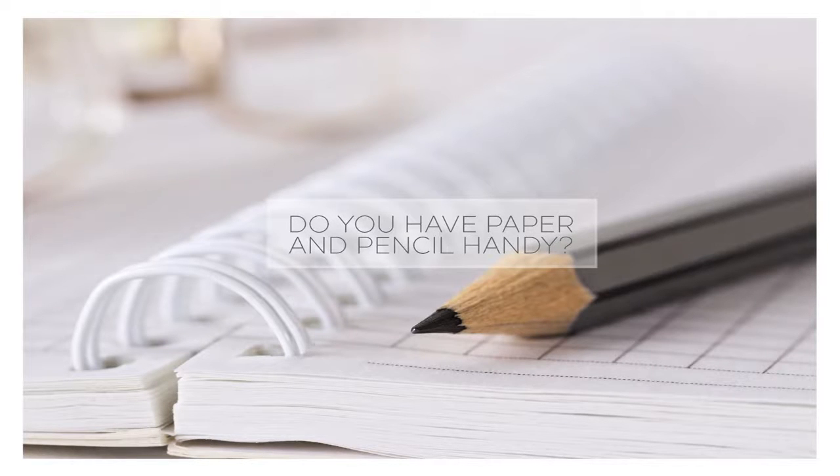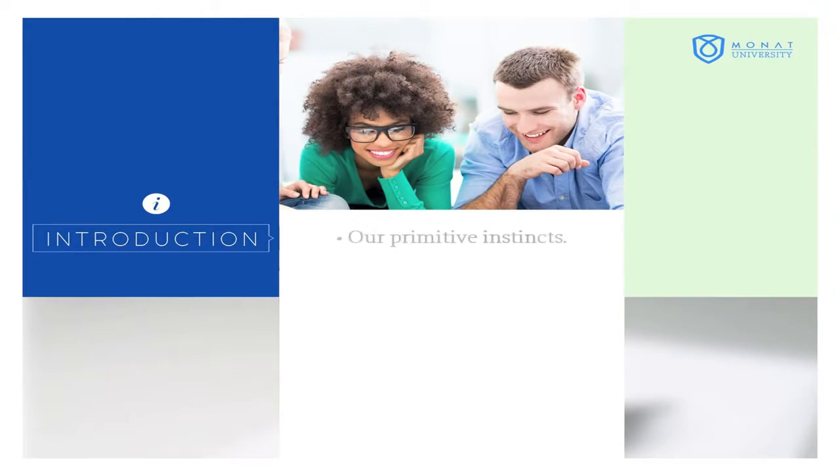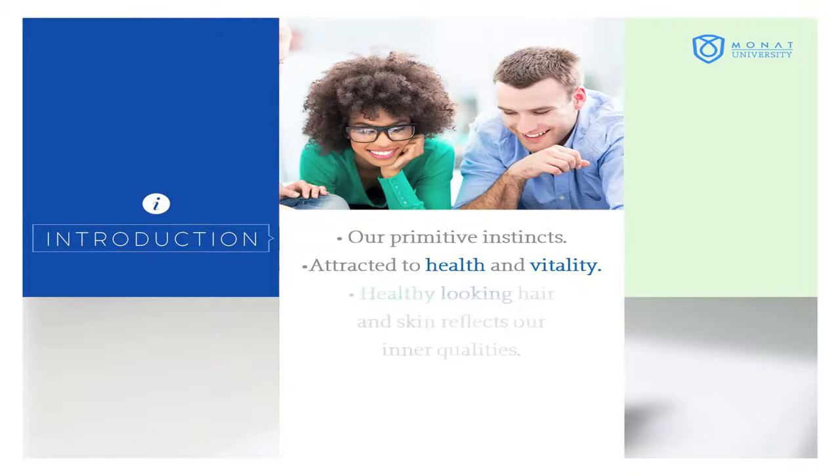Then let's begin. Since early times, it's been our primitive instinct to select a healthy partner when searching for a mate. In today's world, it is still true. We are attracted to health and vitality. Having clear, healthy skin and beautiful hair is indicative of our overall health, and it reflects our inner qualities as well. We ask a lot of our skin and hair, and we take it for granted most of the time.